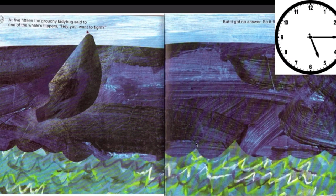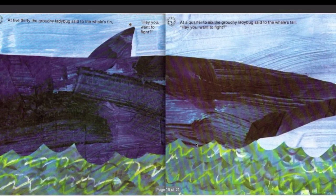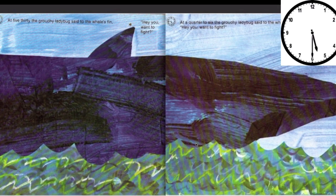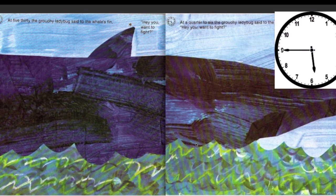At 5:15, the grouchy ladybug said to one of the whale's flippers, "Hey, you wanna fight?" But it got no answer, so it flew on. Whale flippers don't talk. At 5:30, it said to the whale's fin, "Hey, you wanna fight?" At 5:45, it said to the whale's tail, "Hey, you wanna fight?"